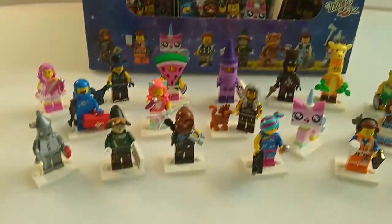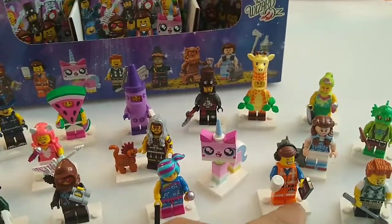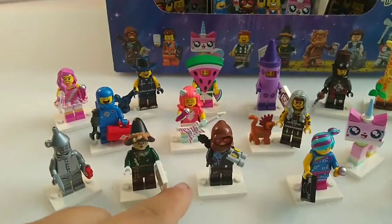I'm so excited, and they look so great. I'm so excited to play with them. Little Emmett with his cup and his little cell phone. And of course you got the Wizard of Oz characters. We're very excited about it.